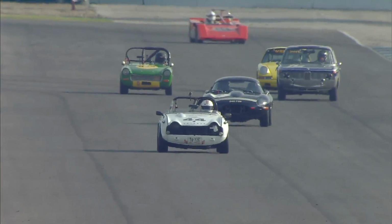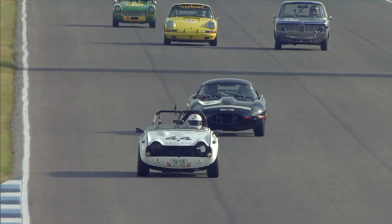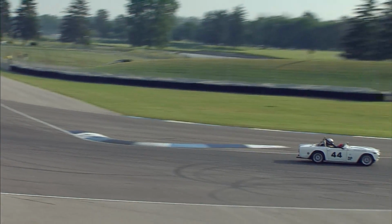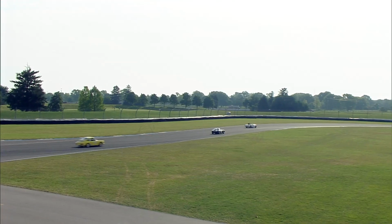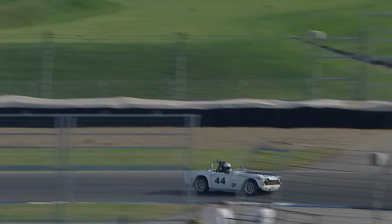Davison gets around him, and they set sail now, that group of 3, headed for the number 44, and that is the Triumph TR4 of Alan Good. Alan Good currently shown in 18th place. Your front runner is 28, Jesse Prather.